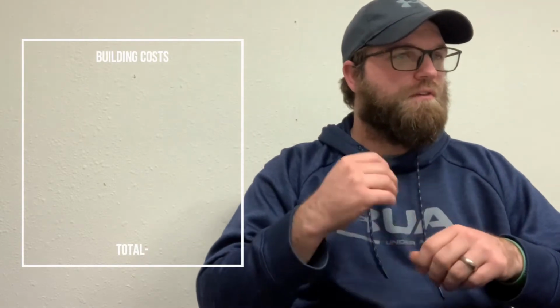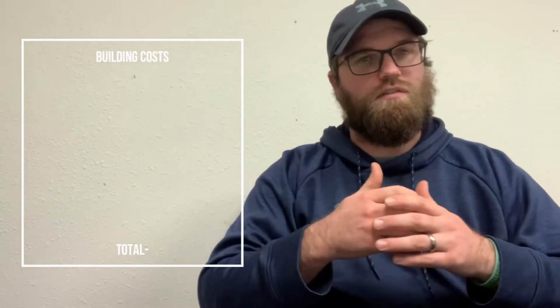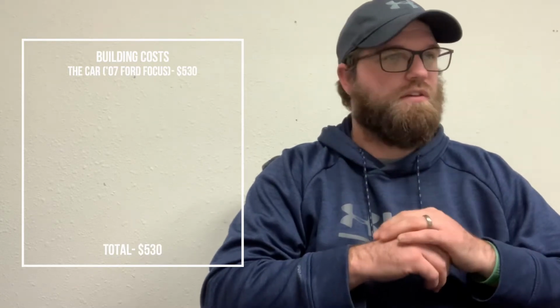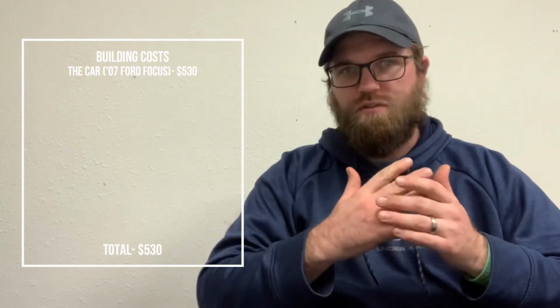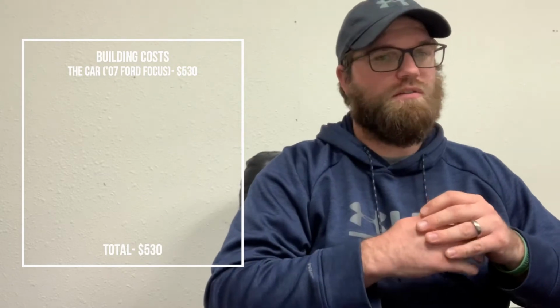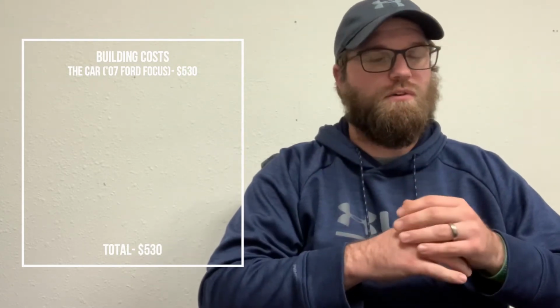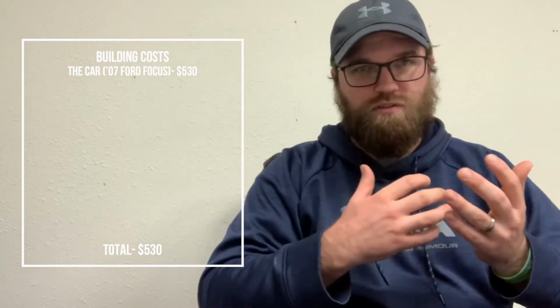So the first cost is obviously buying the car. We bought a 2007 Ford Focus, and that cost me $500 with a 6% sales tax in the state of Michigan. So $530 is what that cost me to purchase the car.